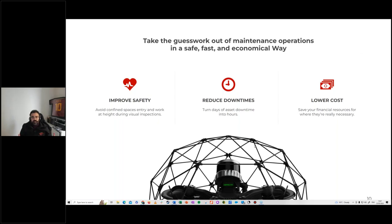Throughout the course of the last 9 years and throughout the three different product iterations that we've had, the three core pillars of our value propositions have been built around improving safety, reducing downtimes, and lowering costs. This is really the trifecta of the value proposition of UAVs in general when applied to inspections, but even more so when we talk about inspections in confined spaces.